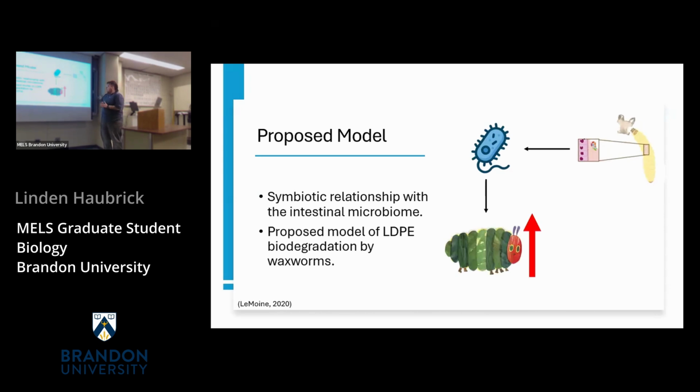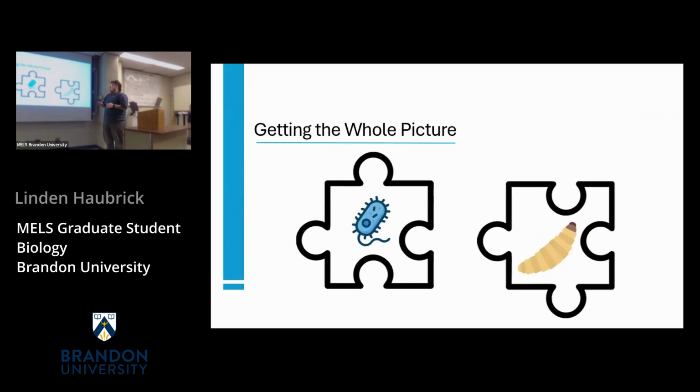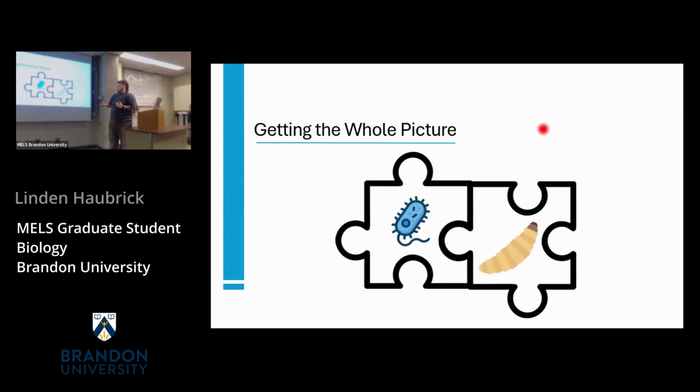We've seen in the past that certain enzymes are in larger quantities in plastic-fed waxworms compared to honeycomb-fed waxworms, suggesting that these enzymes are really important for LDPE degradation in waxworms. So we think that's why they're maintaining their fat storage. And we predict that when these enzymes are in lower quantities, they won't be able to maintain that fat storage anymore. So I want to get the whole picture. I want to understand what exactly the bacteria is doing, what enzymes are contributing, but also what enzymes the waxworm in its gut is contributing as well.